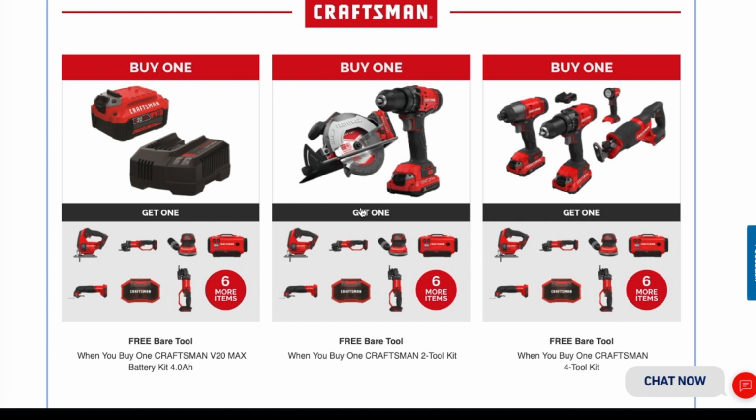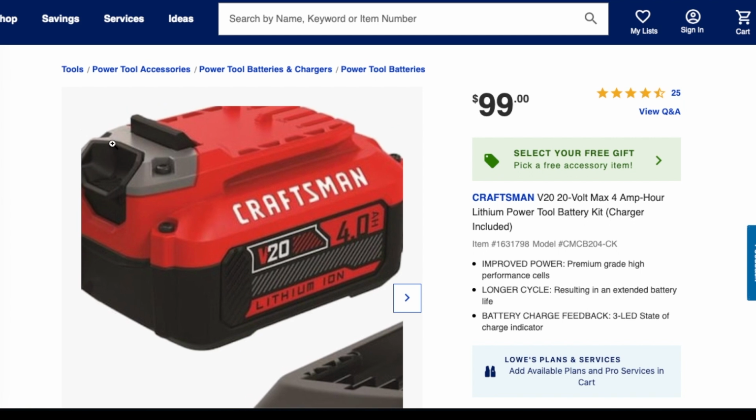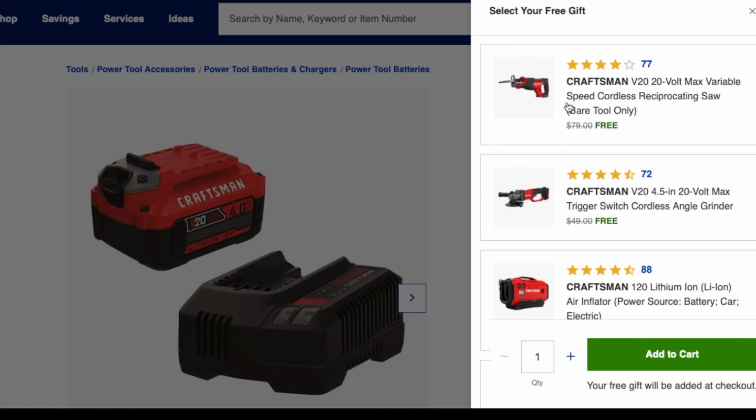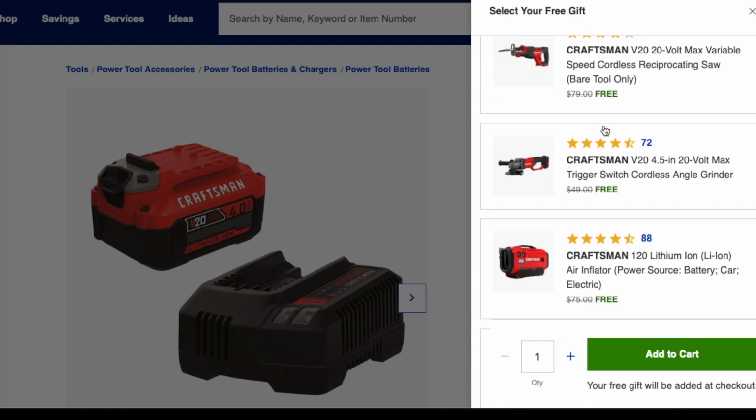Might get some cheaper deals, like this 4 amp hour battery and a free tool. You're only gonna be paying $99. Got a nice big battery there. The tools you can select are the reciprocating saw. These are not brushless tools. These are mostly brush tools.